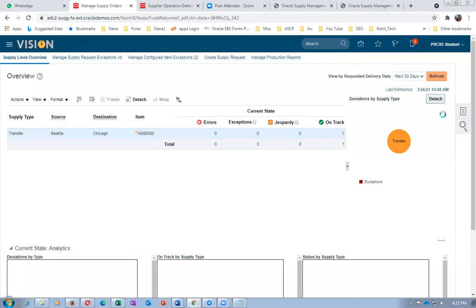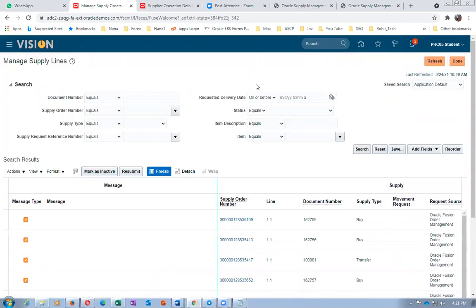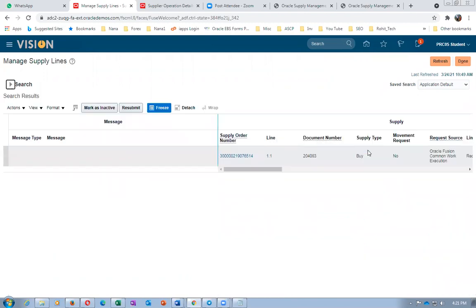So we'll now go to the supply orchestration. Fine, click on it now. Go to the managed supply lines, and then we're going to create. So we are now in the 20th operation, where the purchase requisition is now created. Fine, go there. Item starts with A01, and then tab, and make a search. You can now see there is one supply order created, the buy operation. Fine. You click on the supply order number. You can now see a purchase requisition is now created for this.